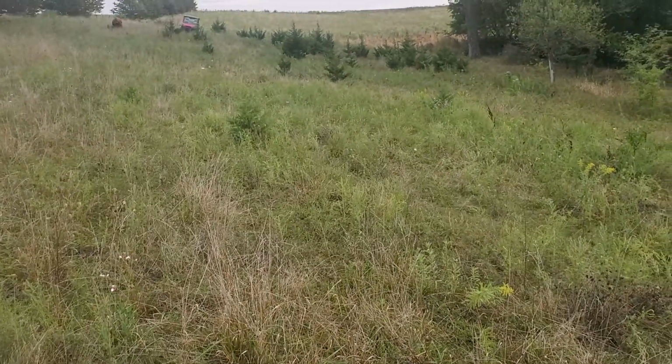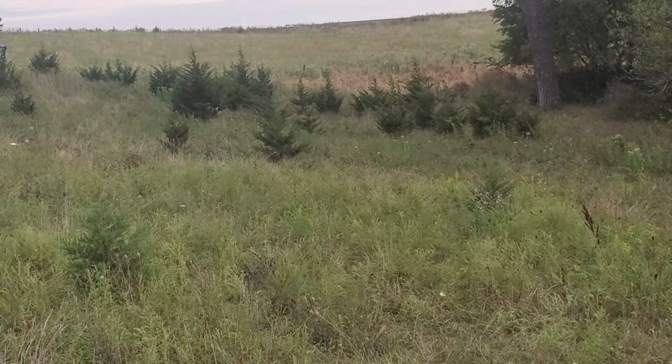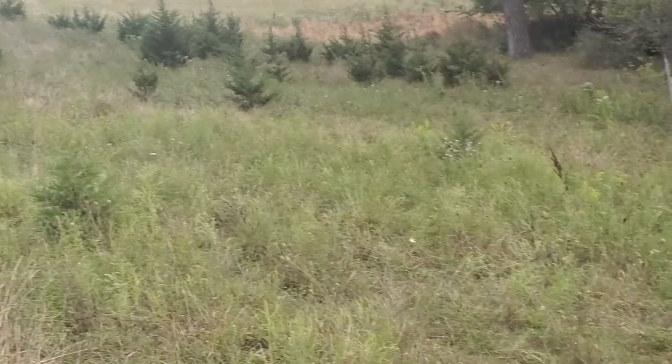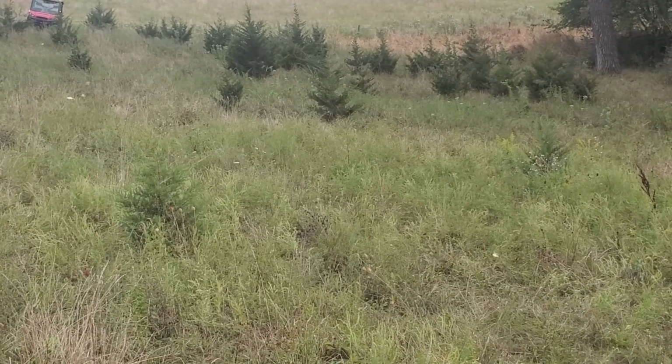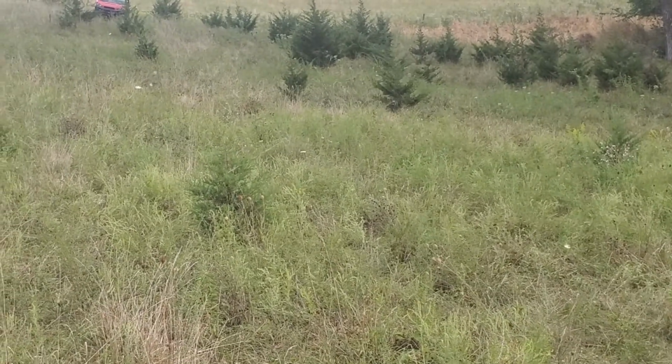Like that little cedar patch over there, that'll clip out pretty quick with a chainsaw, and we can cut those and clean that up. I might leave a couple of the bigger ones, just to leave something out there for the birds and a little bit of shade for the cows when they're in here.